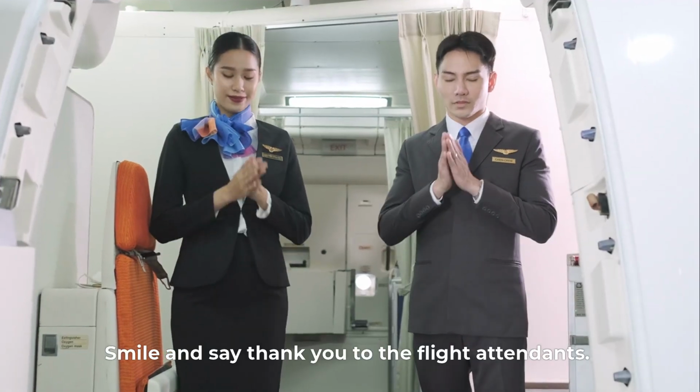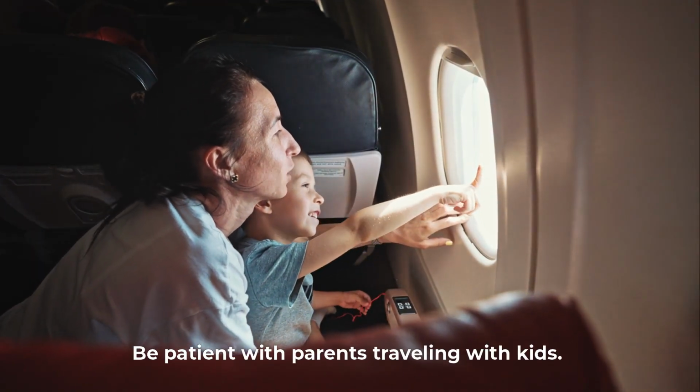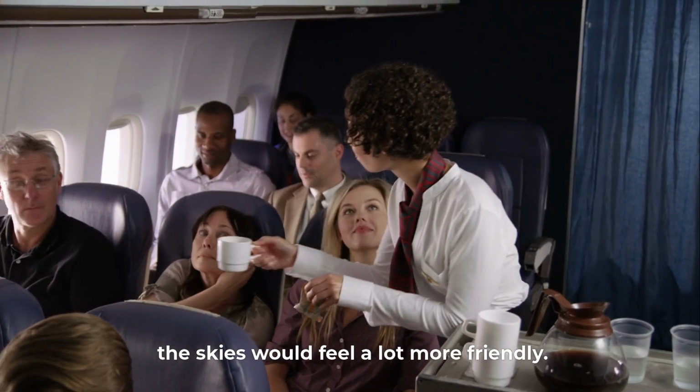Smile and say thank you to the flight attendants. Be patient with parents traveling with kids. If everyone just showed a little empathy, the skies would feel a lot more friendly.